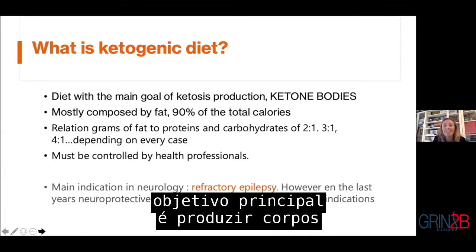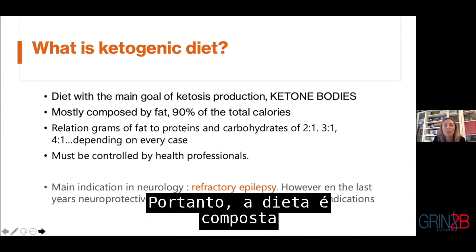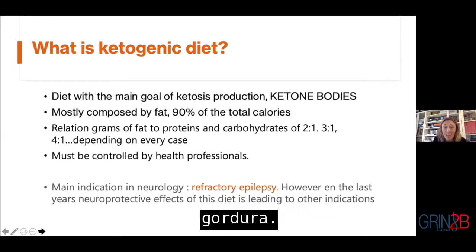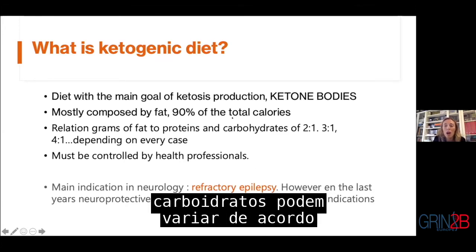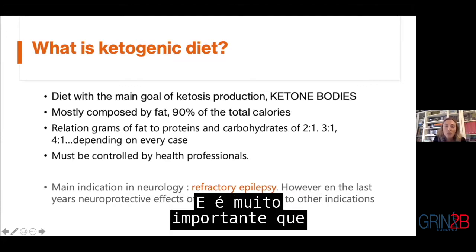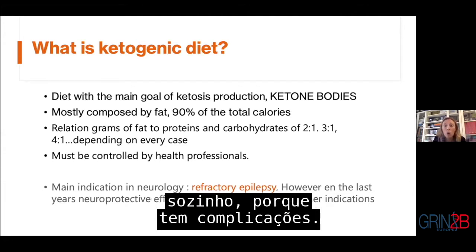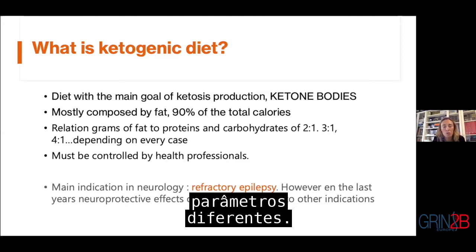In the ketogenic diet, the main goal is to produce ketone bodies. So the diet is mostly composed of fat, 90% of the total calories. Then the relations between fat, proteins, and carbohydrates can vary according to every patient or every disease. And it is very important that it be controlled by health professionals. You cannot do that alone as a patient, because it has complications if you do it on your own. It has to be controlled and monitored with different parameters.